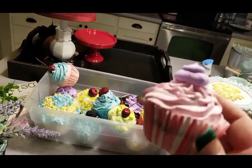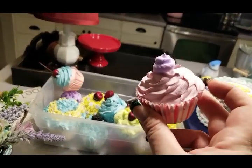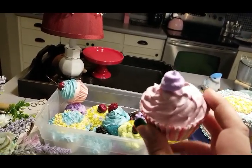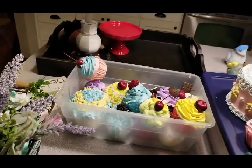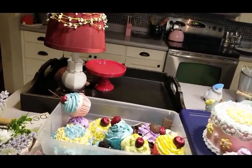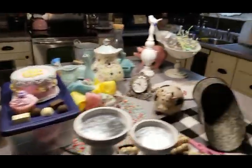Davita Lane Creates, I think, is the name of her channel. And then there's a girl at The Pink Tree, I think that's what it is. She does a lot of the faux foods, and they are really cute. And here's some little faux chocolates. Maybe I'll incorporate some of those in with my little tray that I want to do for Valentine's Day.